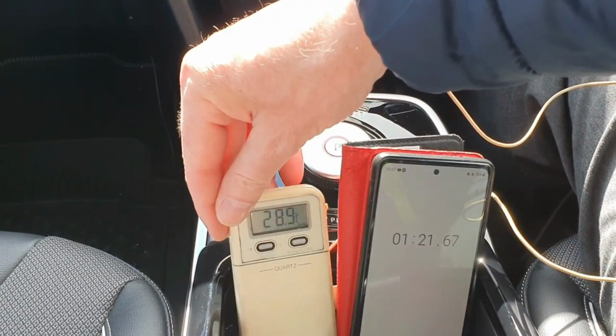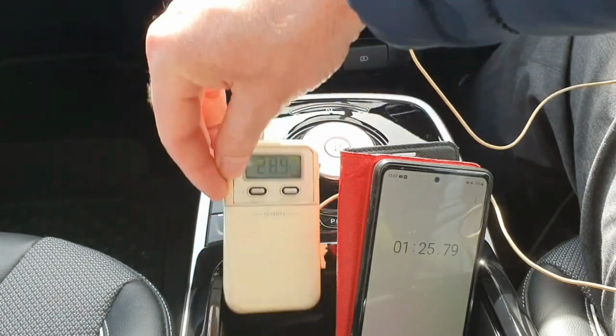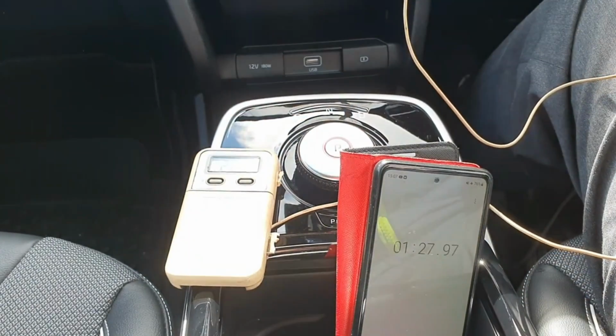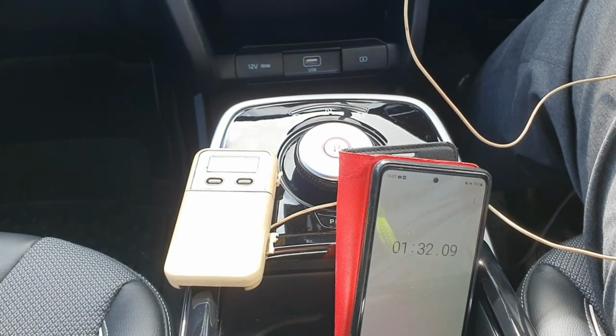Are we on 27 there? 28.9, there you go. So it's taken a minute and a half for it to reach the temperature with the PTC heater. Let's see how quick it is in the E Niro 4 Plus.